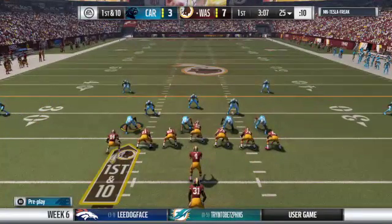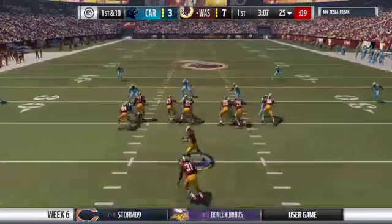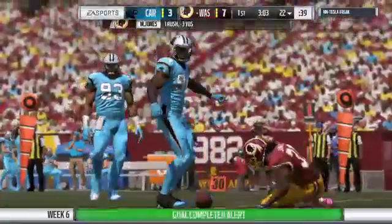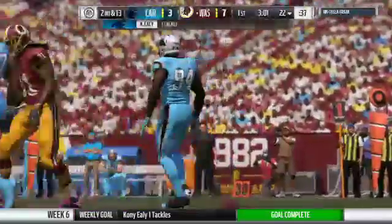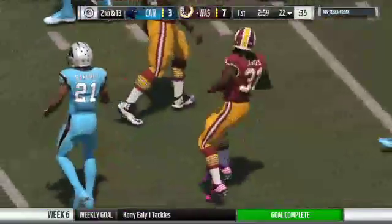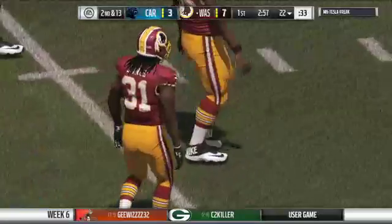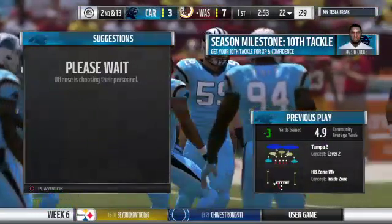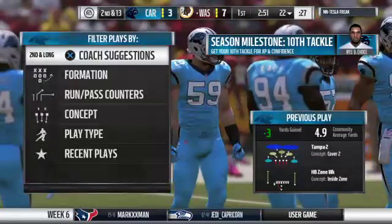They'll come out in the pistol. Here's the first carry for Matt Jones. And he is going to lose yardage here. A loss of a full 3 yards, and now it's second down. Brandon, that play ended so fast, it's almost as if the quarterback handed it to the runner, and the tackle was there right away for a loss of yardage.